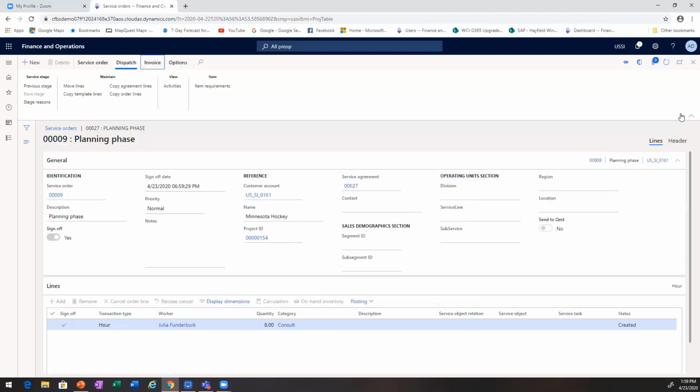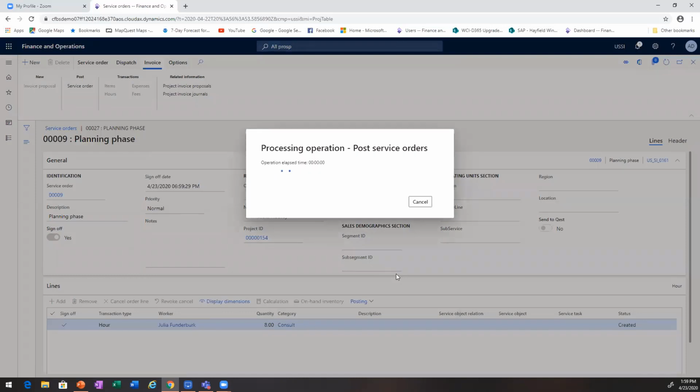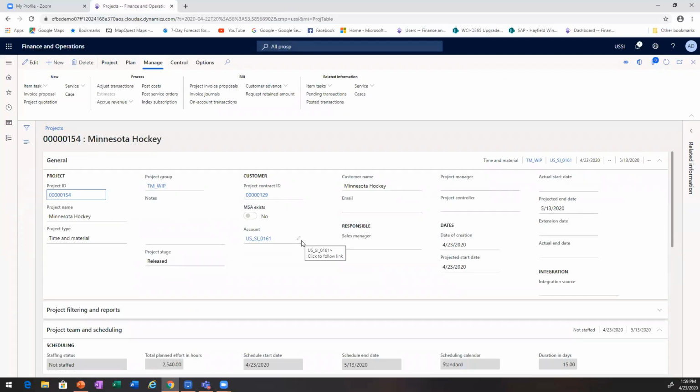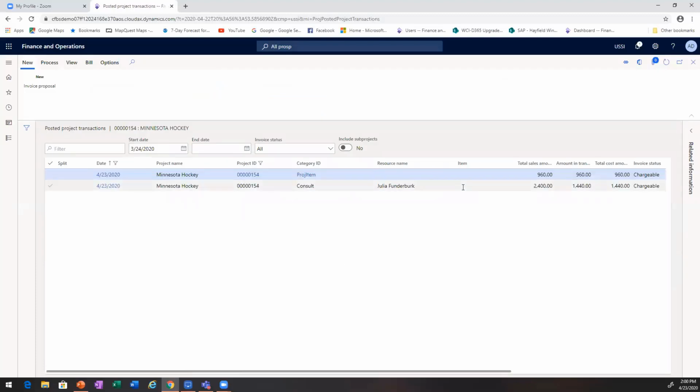And then the last step is I'm going to post that purchase order. And then that's going to show as a posted transaction on my project. Now I could have done that via a batch job as well. For the sake of time and going through this, I'm not going to wait for the batch job, and I just did it manually. Because the end result of what I want to show you is there's my time entry.